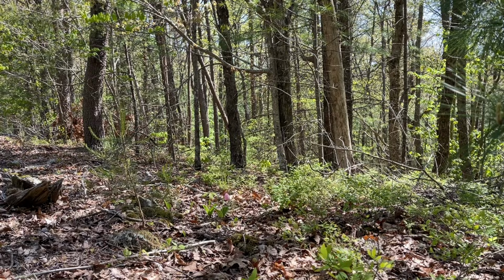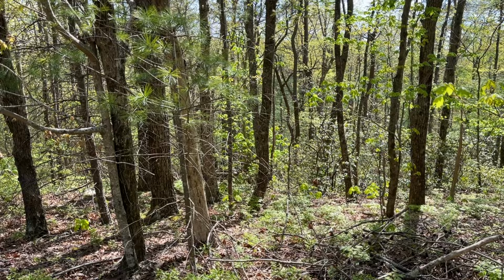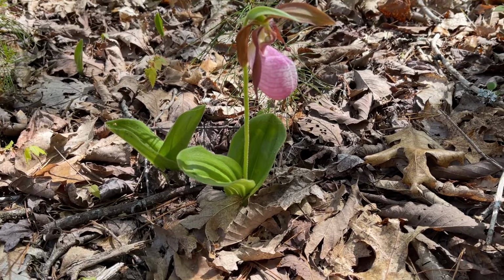Here's a cool wildflower, one of the very few that I actually know the name of. This is a pink lady slipper. And here's another one right here with a couple of smaller ones coming up. I think that's one there, and that's another one. Really cool flowers.